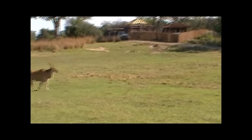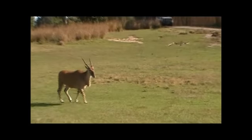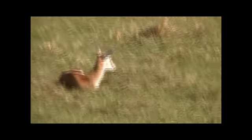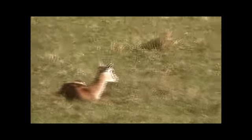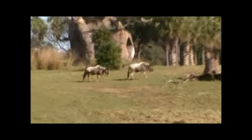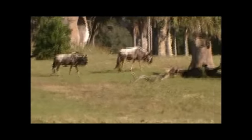Now, if you notice the little teeny guys that are lying around, those are Thompson's gazelle, or Tommies as they're more commonly known. That is their full-grown size. They only get about 60 pounds each, and they are the second fastest animal out here on the savannah. Now, the ones walking around on that hill up there, those are white-bearded wildebeest, also known as the gnu. That's the sound that they make, gnu.